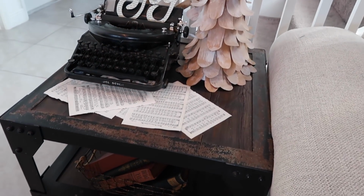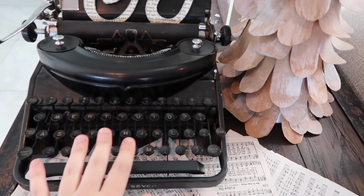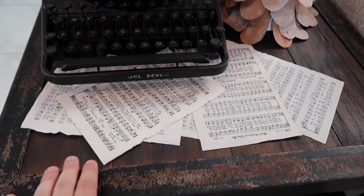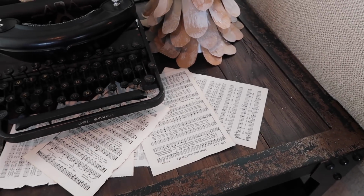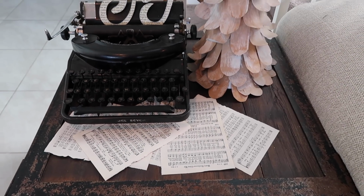And on top, I have my vintage typewriter that I got for our wedding, which I just love decorating with. And then I found this vintage Christmas music paper in a bundle from Vintage Market Days, so I just kind of used it all over my house, which you'll see.